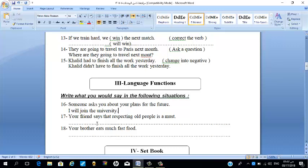Your friend says that respecting old people is a must. Of course, you agree with this idea. So you say, I agree with you.